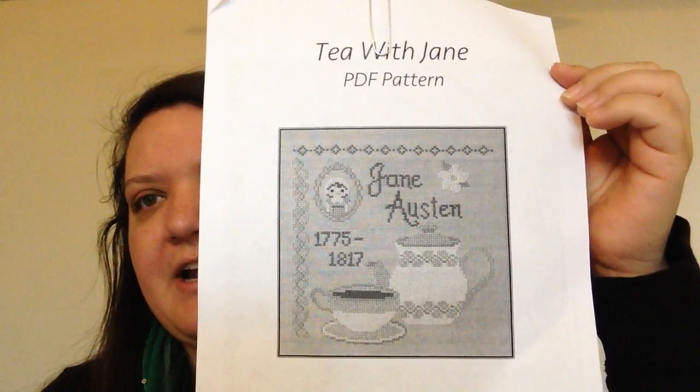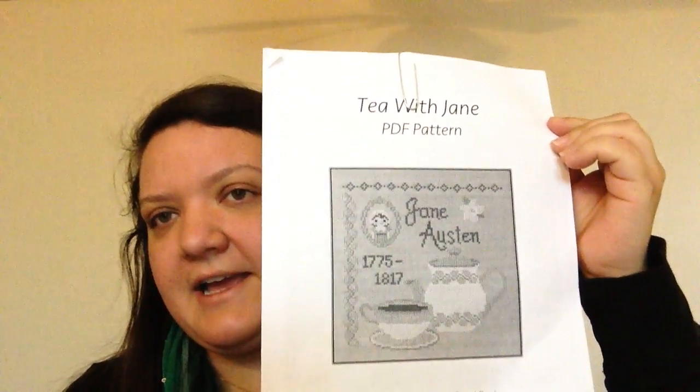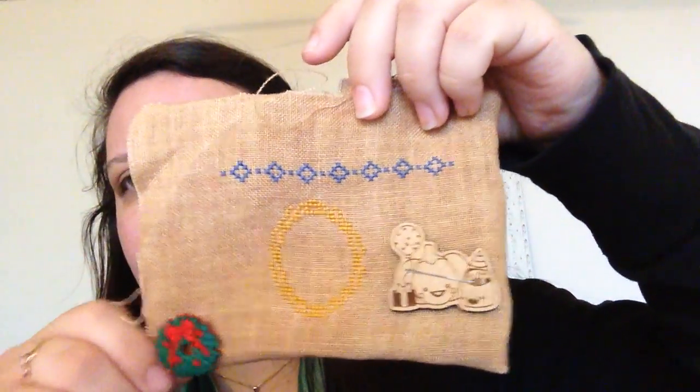Yesterday was Jane Austen's birthday, which kicked off the Jane Austen SALs in the group on Facebook. So I started with Jane Austen Tea with Jane from Pedal Pusher on Etsy. This is a super cute pattern. I used a bit of scrap fabric that I got off of a Stitchy box. This is just 9x9 fabric on 32 count, so I only had about 1 1/3 inches of margin border, but I don't really care. So this is all that I did yesterday.